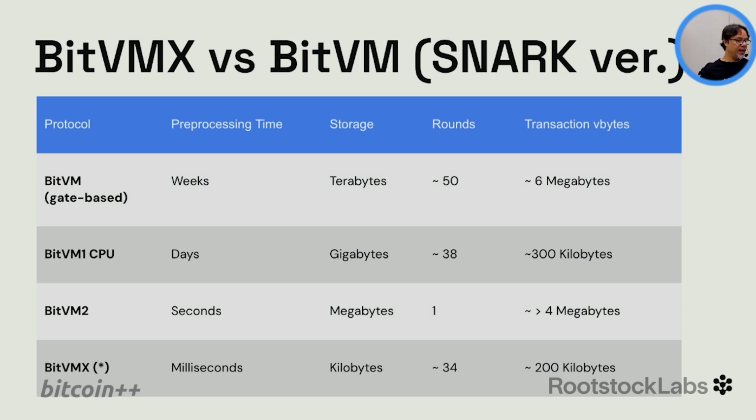We estimate this because BitVM1 was never built, these are only estimations. But we estimate that it would cost like 300 kilobytes in BitVM1, and we think we can do it with 200 kilobytes. Another interesting comparison is against BitVM2, which is also not finished, but is super promising. It can solve the dispute in just one round, but you need to post a huge amount of information in the blockchain, like more than 4 megabytes of data. So this may cost you 100K maybe in transaction fees. It may be very good for multi-party, but it depends on the use case. Generally, it would cost a lot, and you would only use that for very high amounts of money.